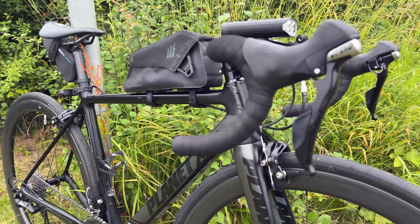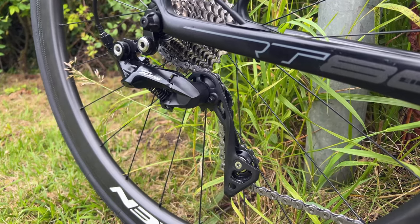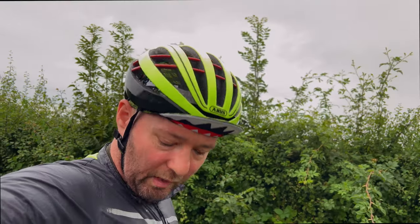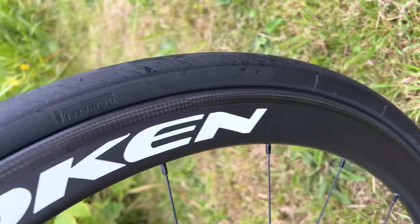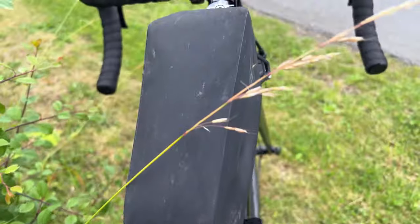It was a gold service, which is basically a rebuild, strip down, grease, replace some cables, outers and inners, some, I think, new bearings in the wheels, headset, and a few other places as well. Might be the bottom bracket, I'm not sure. But yeah, it runs like a brand new bike, which is absolutely fantastic.